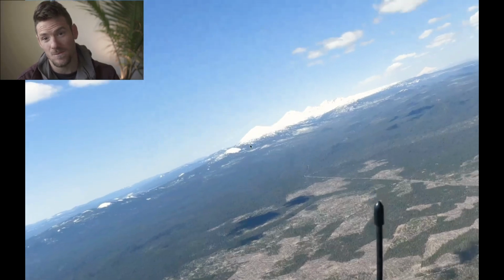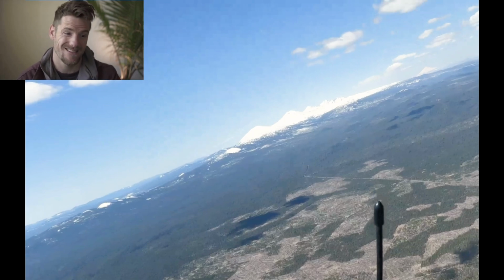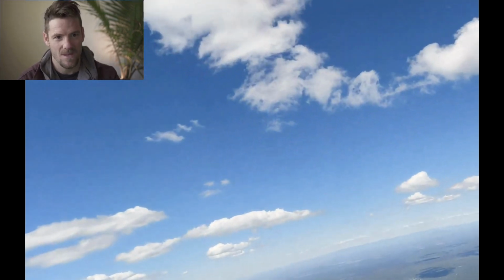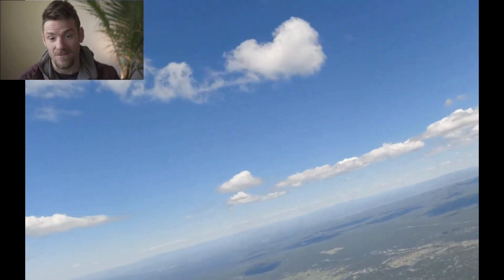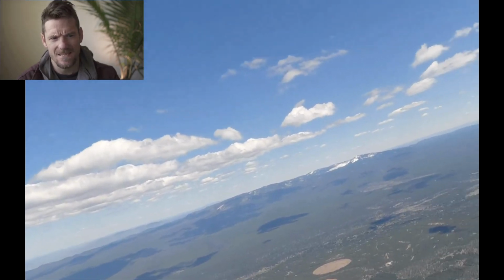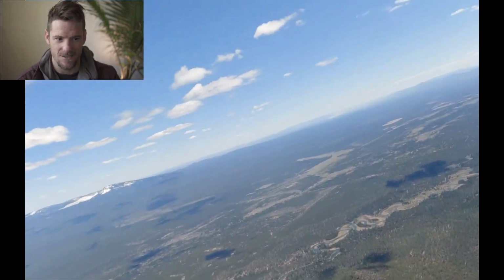Here, just gobsmacking views of Mount Bachelor, the Three Sisters, Broken Top, Mount Jefferson, and Mount Hood right there. Just sick. Such a beautiful day. This is Sun River, Oregon, little resort town just south of Bend. Nice cloud development on this day, really super beautiful.